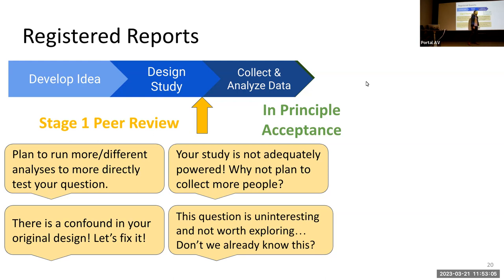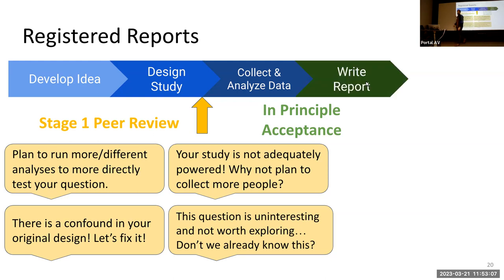But now that you've collected and analyzed your data, you can go ahead and finish up the rest of your report. So now you can fill in your results section. And now you can write your discussion section to explain what supports what you found or explains why it didn't work the way you thought it was going to. That's what your discussion section will be now. And then after you have your discussion section written, you'll go ahead and submit the paper again back to the same journal for stage two peer review.